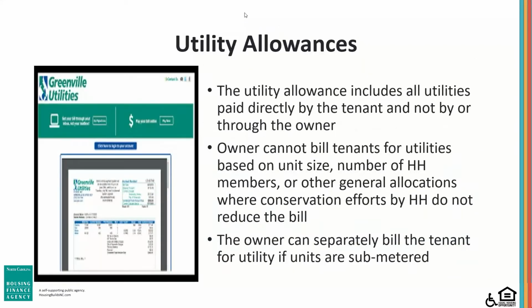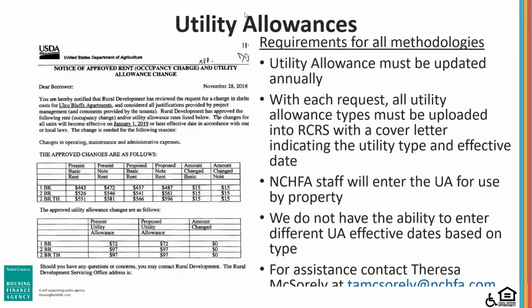Utility allowances, of course, include all the utilities paid directly by the tenant and not through the owner. The owner cannot bill tenants for utilities based on unit size, number of the household members, or the general allocations where conservation efforts by the household do not reduce the bill. And the owner can separately bill tenants for utilities if the units are sub-metered.